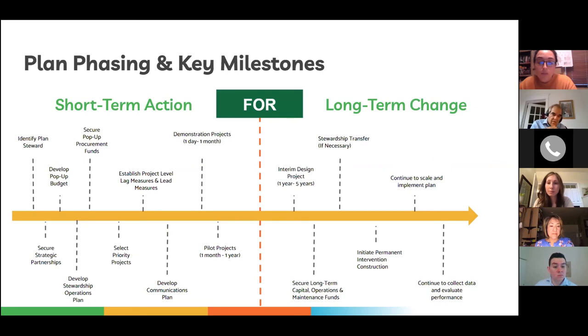So we developed this roadmap for the phasing of the plan. You'll see that it highlights major milestones to grow short-term actions into long-term interventions. Some key milestones include identifying a plan steward, securing strategic partnerships. My classmate Luke will speak to some of the potential partnerships in the coming sections.